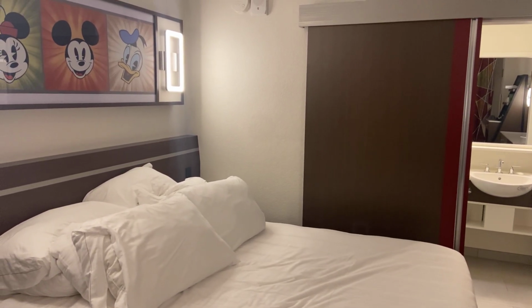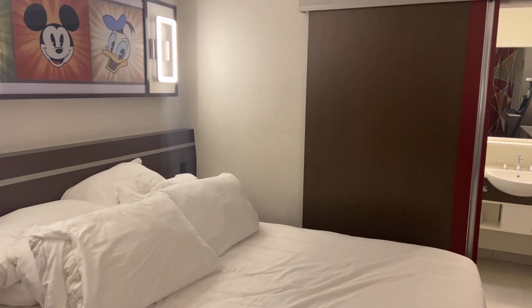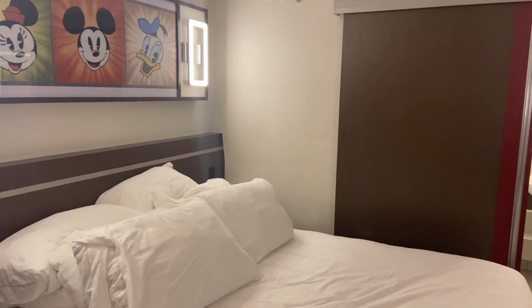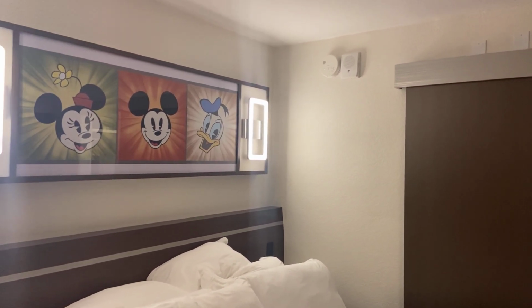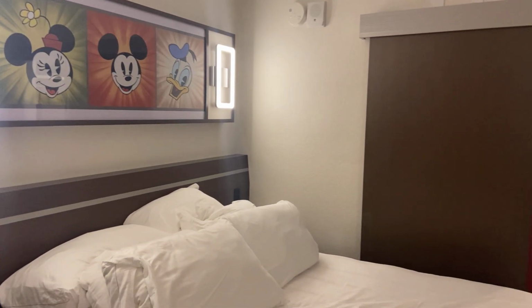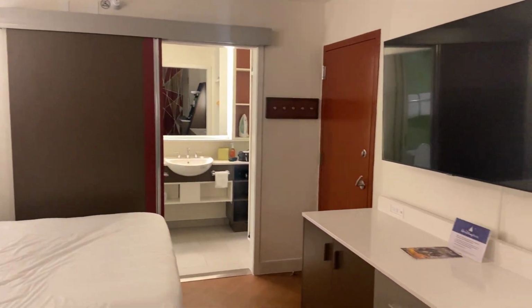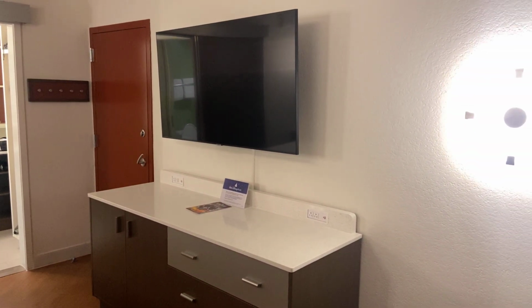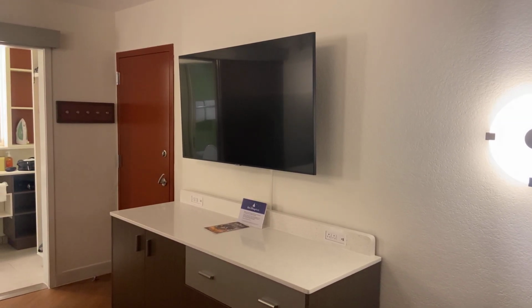So I knew what I was getting into when I paid $177 for this room for a one-night stay in May 2023. A little bit more expensive for the season because it was a Saturday into Sunday reservation. As you would expect, that makes it a little pricier on Disney's end. And I got that through Priceline.com, not an express deal. I knew which hotel I was booking.